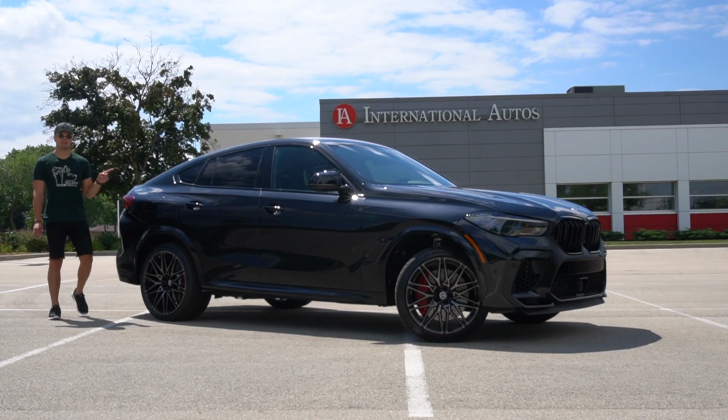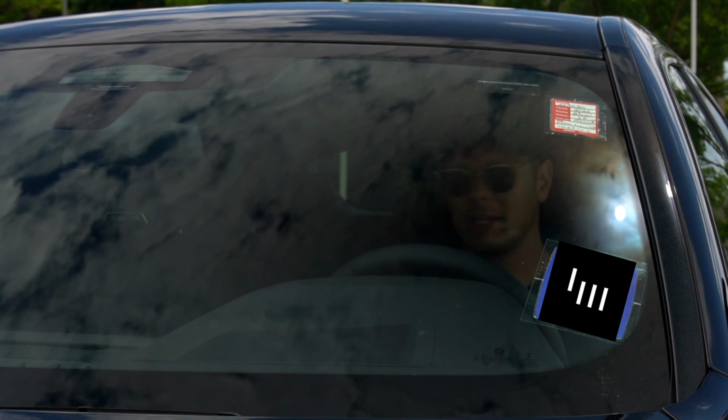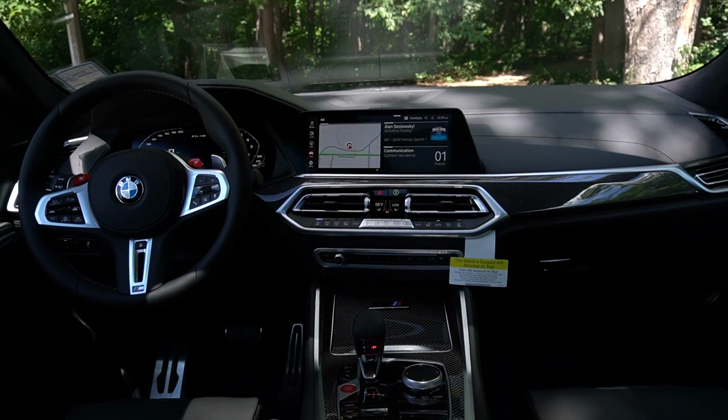But let's step inside. Okay, and then on the interior, it's a pretty common BMW spec, at least from what I've seen. It's black on black on black on black on black.